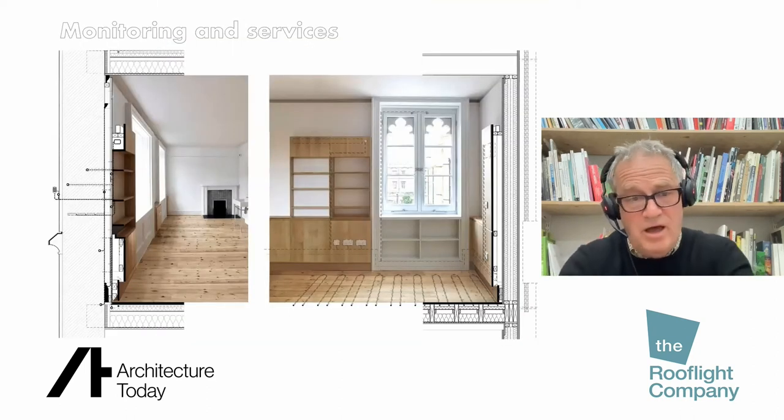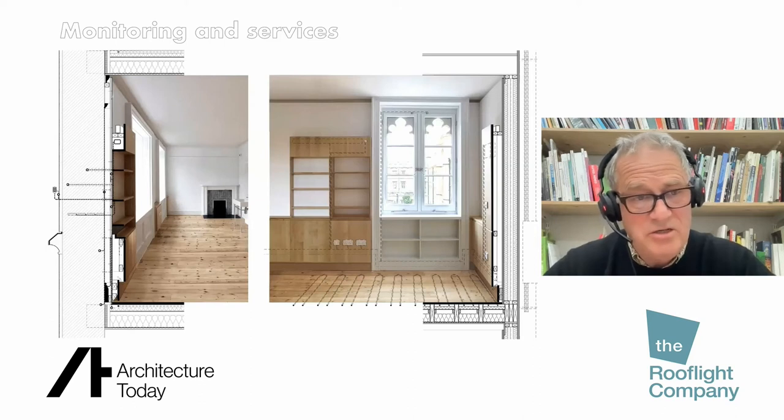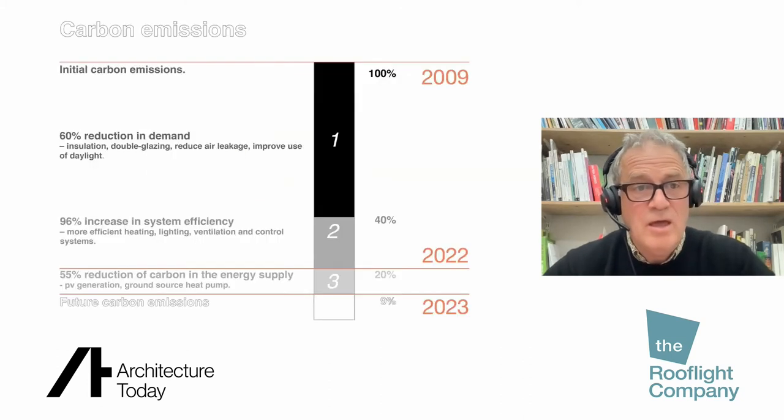Here are some other photos overlaid with drawings on the right, illustrating how the new services are installed invisibly and therefore much more difficult to tamper with by students. And on the left, the in-situ monitoring that we installed behind the room linings, measuring moisture and thermal gradients through walls and the conditions of bits of existing timber that were, for obvious reasons, like floor joists built into walls, left in situ.